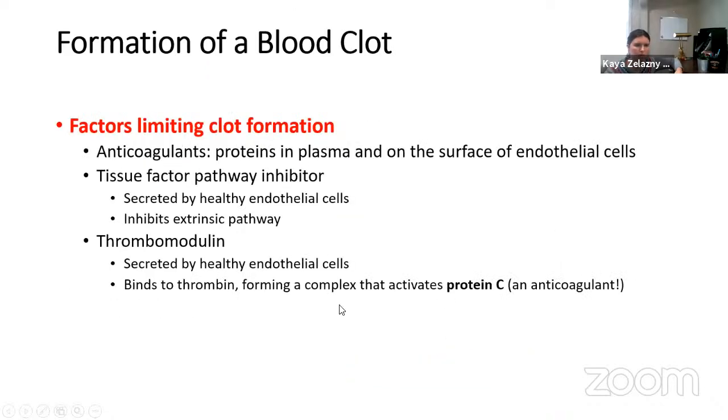Okay. So when it binds to the thrombin, it forms a complex that activates protein C, which is an anticoagulant itself. So it's kind of a loop here. When we have this thrombomodulin binding the thrombin, it's producing more anticoagulants. So we're really limiting that clot formation. So in order to have a clot form, we have to have a lot more of these coagulation factors, these clotting factors going down those intrinsic and extrinsic pathways to kind of overcome this constant tamping down from the healthy endothelial cells.